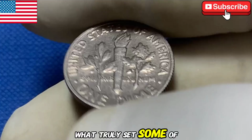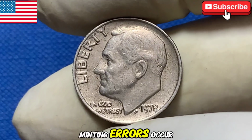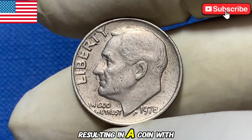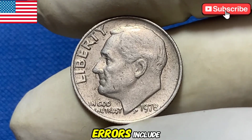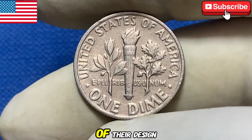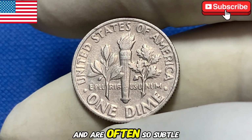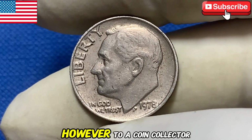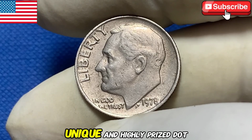What truly sets some of these coins apart from the rest are the minting errors. Minting errors occur when something goes wrong during the coin production process, resulting in a coin with an unusual feature. Some common examples of minting errors include double strikes, off-center prints, or coins with missing elements of their design. These errors happen during the stamping of the coin and are often so subtle that they go unnoticed by most people. However, to a coin collector, these errors are like gold, rare, unique, and highly prized.